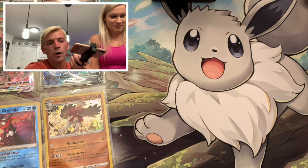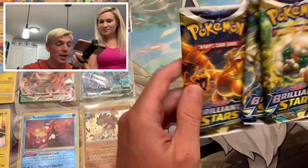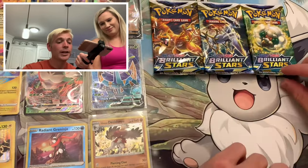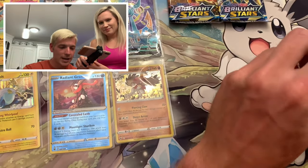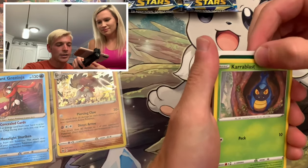So it looks like we're almost done. Those are our last packs. It looks like we have Brilliant Stars, Brilliant Stars, and Brilliant Stars. Guys, we are ending it on a set we really love opening. We do. But it has not been as kind to us as of late. Will that change here?